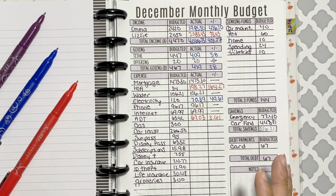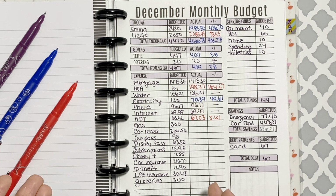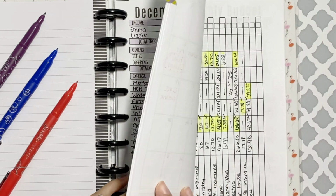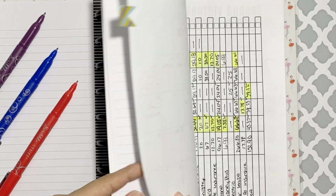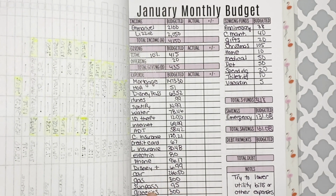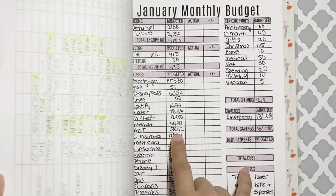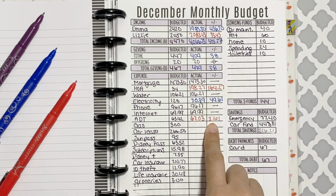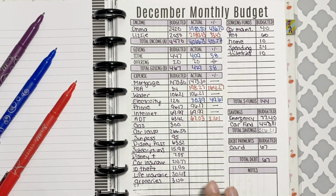And I'm like, can you not? I called and I asked them, is there any way that you could lower the bill? And so coming January, our bill is lower. It's like $58. Let me actually look to see what the bill is. So for ADT, $58.42. So they did drop it, but it went up $3.61, which I'm like, this is just crazy.